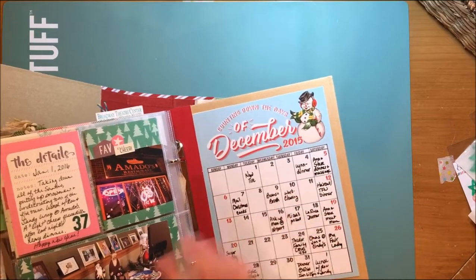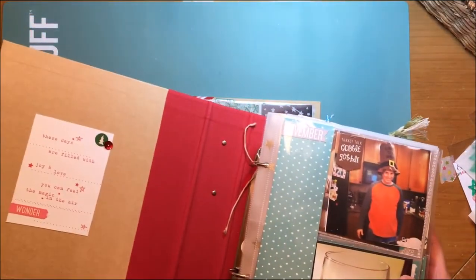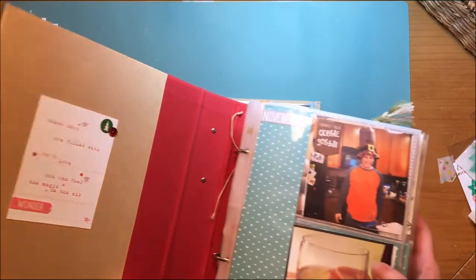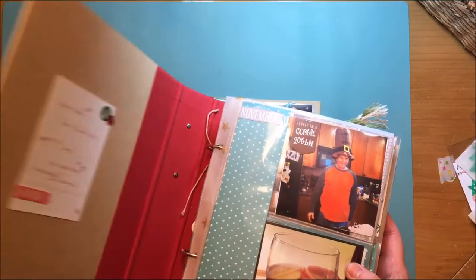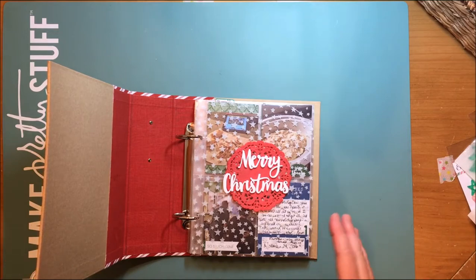So that's on here. And then I just decorated the front cover with a little 3x4 card that says, "These days are filled with joy and love. You can feel the magic in the air." So that's another idea for you. Just so my covers are decorated on the inside, but very, very easily.